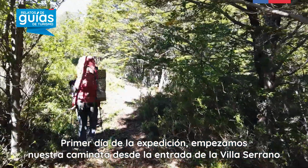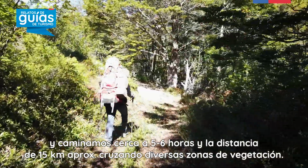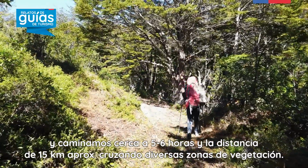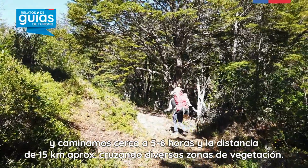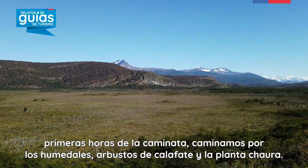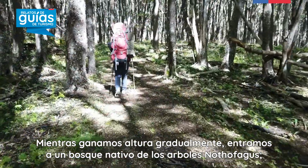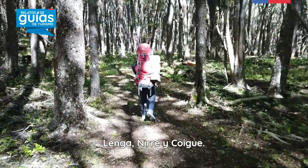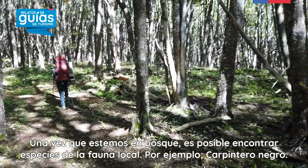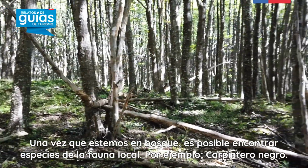First day, we start our hike at the entrance of Serrano village and hike 5 to 6 hours, covering approximately 15 km through very diverse and rich vegetation zones. In the early hours of the trek, we walk through marshlands, thick calafate bushes, and chaura plants. Then we gradually go higher into a native forest of nothofagus trees: lenga, ñirre, and coihue. Once we are in the forest, we might have an encounter with local fauna, such as the Magellanic woodpecker.